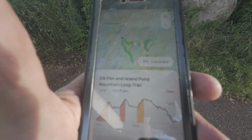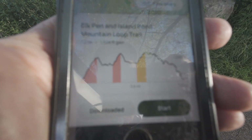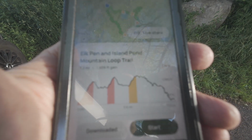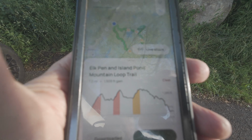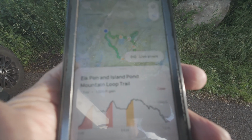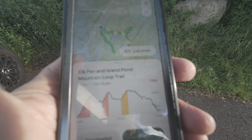We're in southeastern New York State, at Harriman State Park, and we're going to do the Elk Pen and Island Pond Mountain Loop Trail today. According to AllTrails, it's a little under 8 miles, but reading the reviews, people were saying it's more like 9 miles. Another thing the reviewers mentioned was the last 2 miles are a little tough to follow. There aren't any trail markers, so I got the map downloaded. That should help.